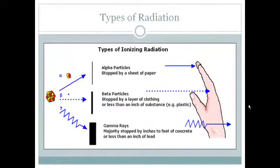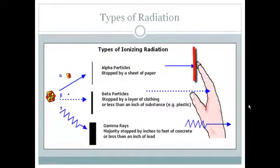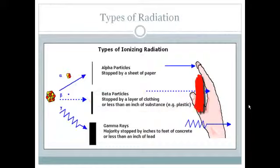Let's take a quick look at the different types of ionizing radiation. The first is alpha particles. Alpha particles can simply be protected by something as thin as a sheet of paper. The sheet of paper actually stops those particles from passing through. Then we have beta particles. Beta particles are stopped by your layer of clothing, or less than an inch of any other substance. And gamma rays. Gamma rays, the majority of which are stopped by inches up to feet of concrete, or less than an inch of lead. That's why lead is often used with radioactive isotopes and for the protection of the people that work around those materials.